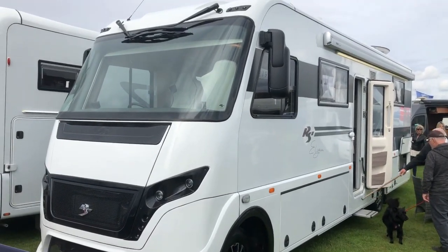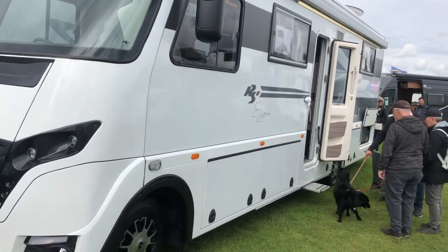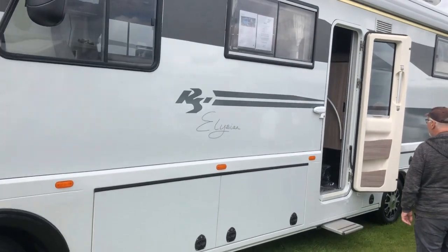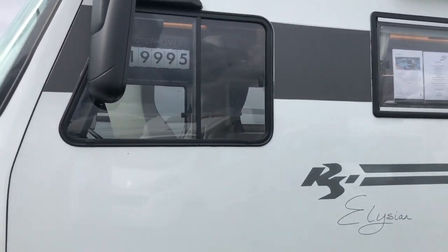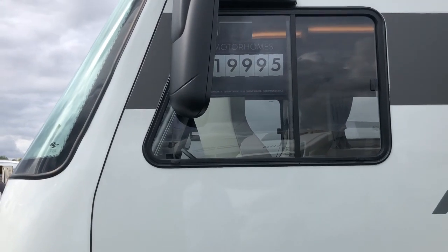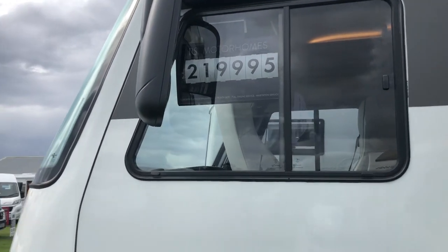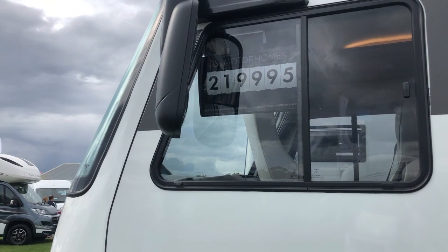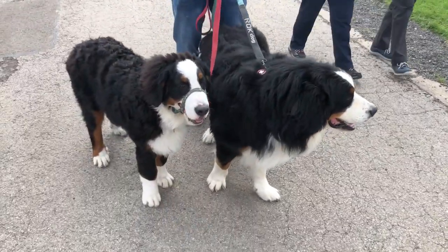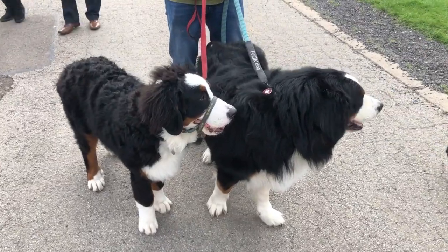So there it is from the outside. Need a very long drive to park that on, and all that for a bargain, 19,995. Whoops, I missed the 2 off. £219,995.